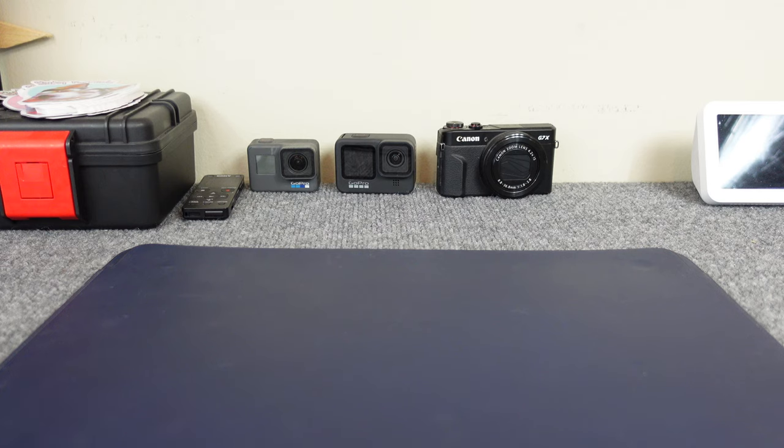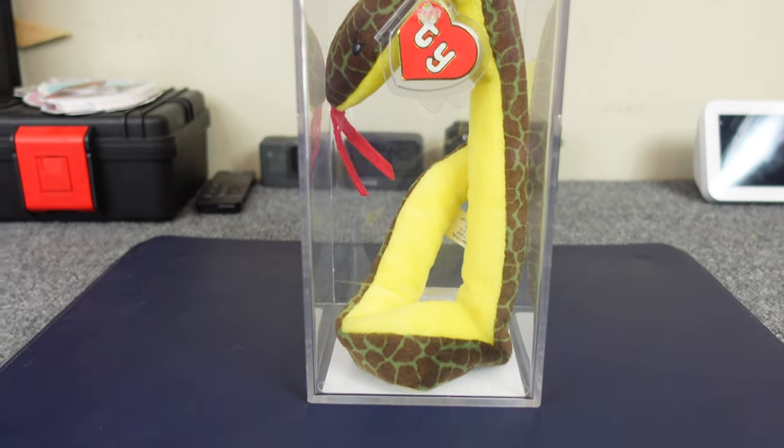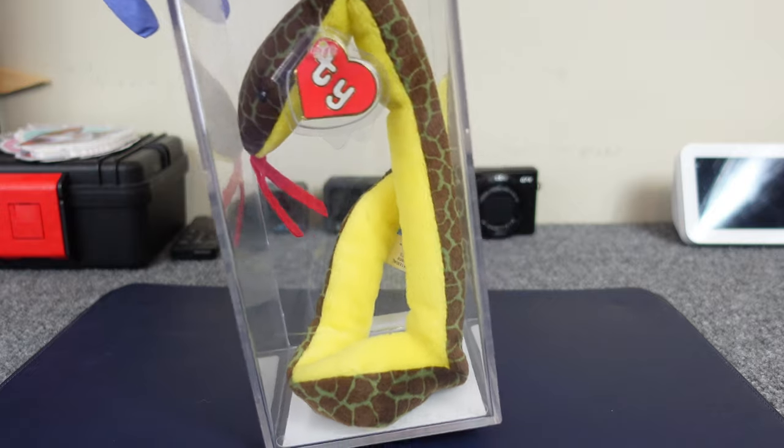Now, this next Beanie Baby I'm about to show you is a behemoth. There are a couple in this set that are extremely hard to find and very expensive. And this is number one. This right here is Slither. Now let me see if I can get, he's pretty tall and pretty big.